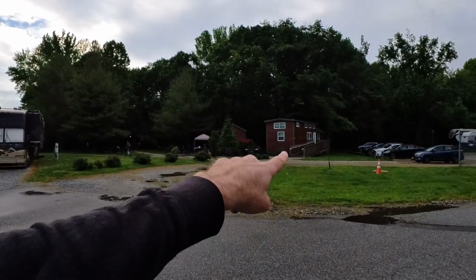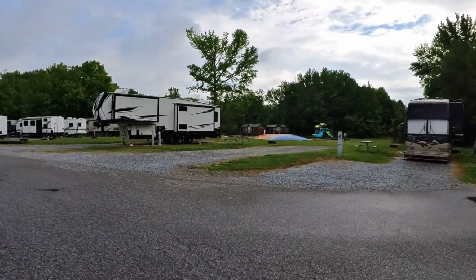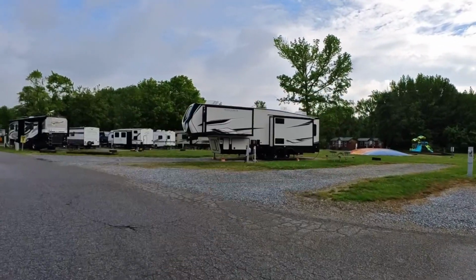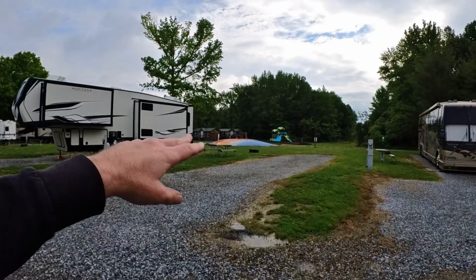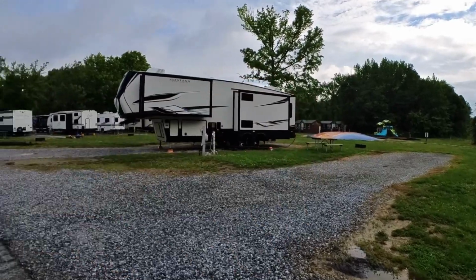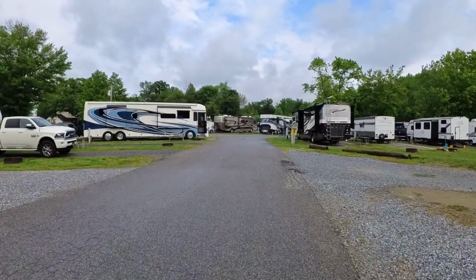And then off to the side here, you can see they have their little cabins. I didn't count them up. I believe there's 3 or so on this side, another 3 to 5 in the back. And since these RVs are missing, you can see the kids' jump pillow, playgrounds. There's also some ladder ball over there, some horseshoes, those types of things.